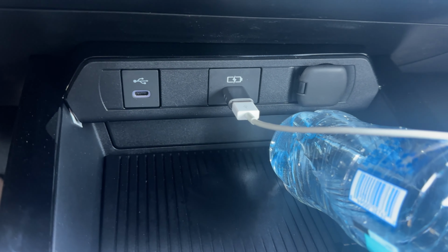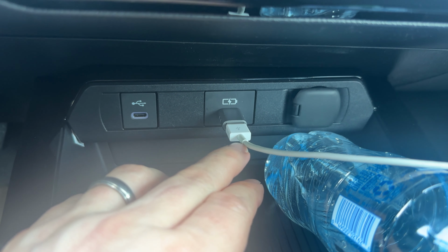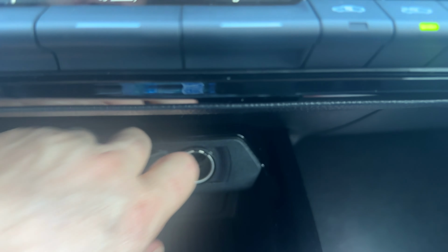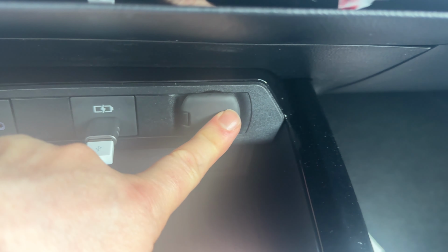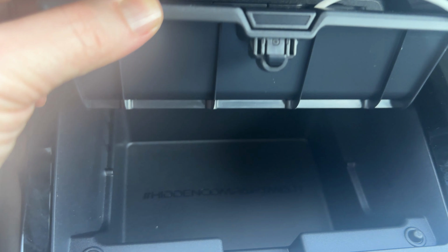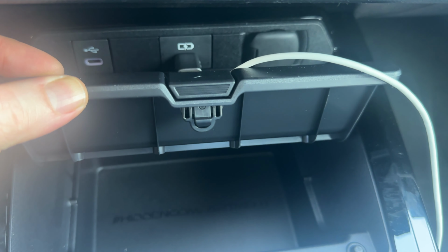A couple charge points here. They're both USB-C, so I have to use an adapter. You also have a 12-volt output here. Little storage tray. Underneath it, your hidden storage. It even is labeled as hidden compartment.